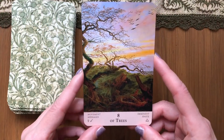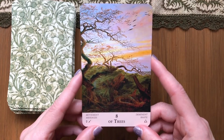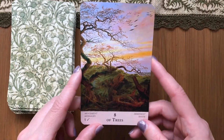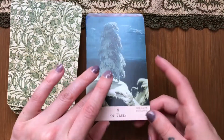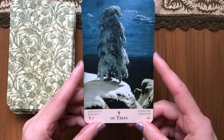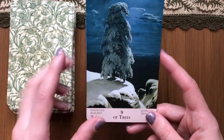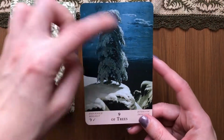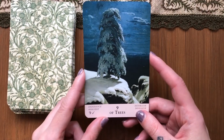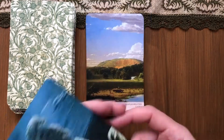The Eight of Wands, with again a bunch of birds. Eight of Wands, yeah, with all the different branches. Oh, Nine of Wands, it was really cool. Even though something like this could have worked for the 10, being dragged down with the responsibilities that you have to carry, or you chose to carry.